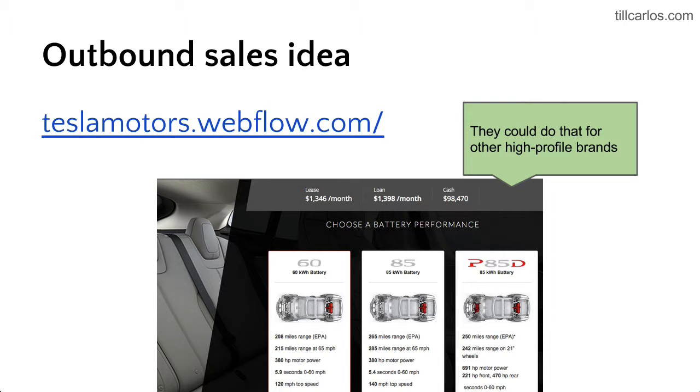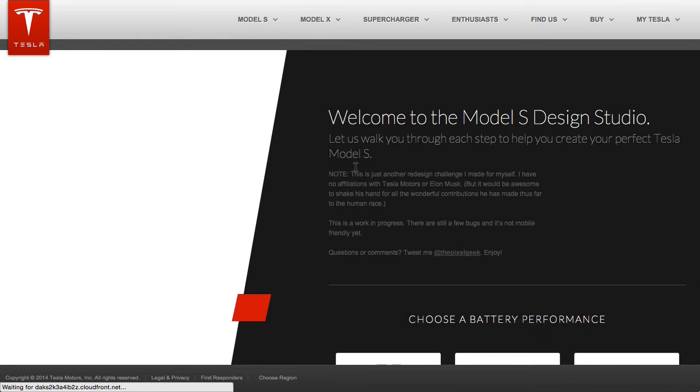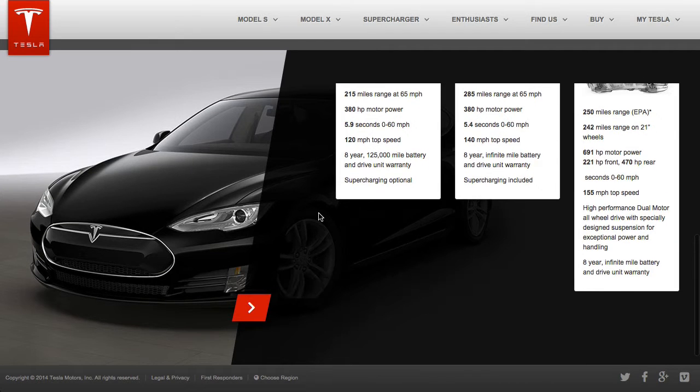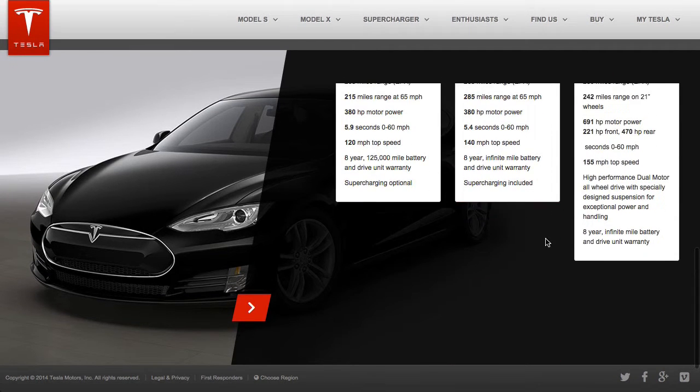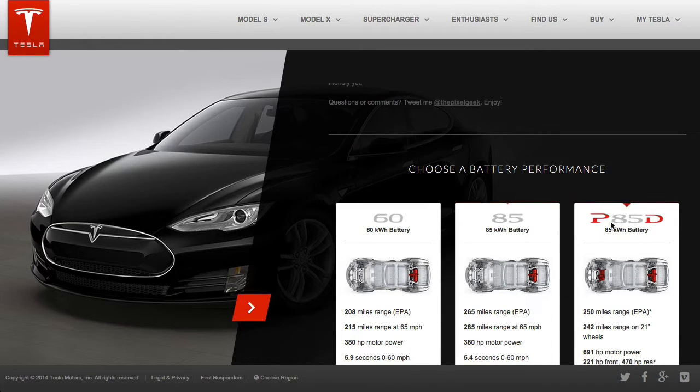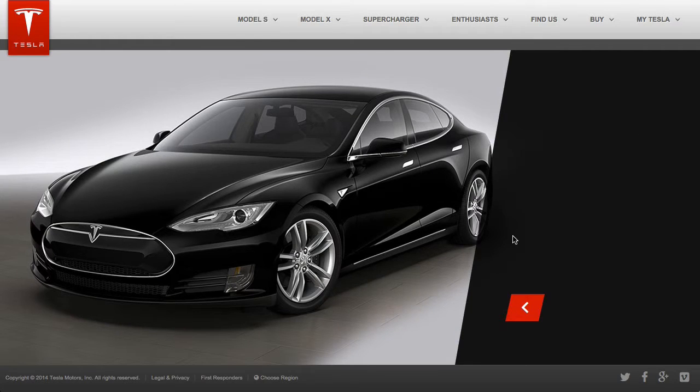Another idea that actually comes here also from Webflow, they did this test page for Tesla Motors, which is in Webflow a tool to configure your Tesla. It's beautifully designed, and you can just choose your model here and then generate your preferred car. It's really a nice website.